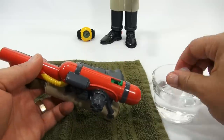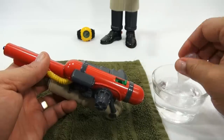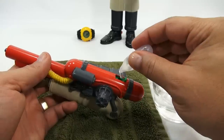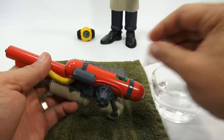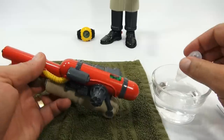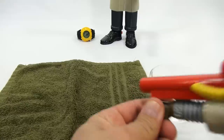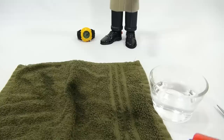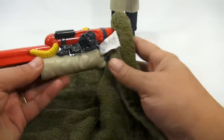More water. I know I could do this by the sink a lot faster, but then I'm not here with you. I think I found my rhythm here with the water. Okay, let's do it again. That actually squirts pretty good. All right, and it holds quite a bit. And it looks like it is not leaking anywhere, which is a good sign.